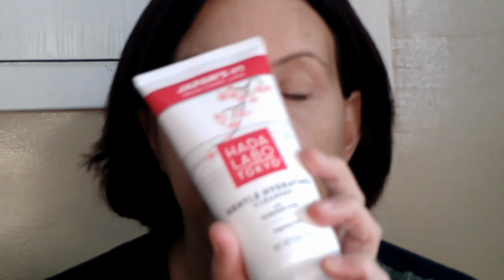I've been trying a couple of different formulations from HadoLabo that I hadn't tried before. This one is a gentle hydrating cleanser, and it keeps all the moisture. It's a very thick formula, goes on kind of like this, and that's what you get.